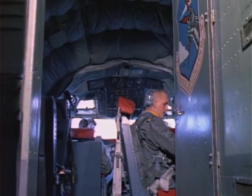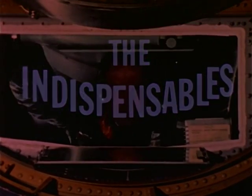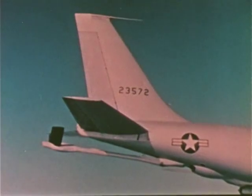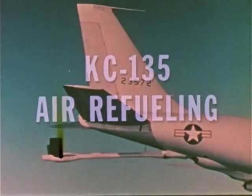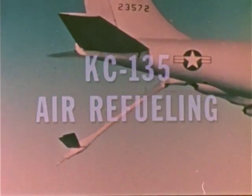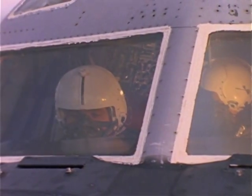TACAN doesn't apply. Strobe lights. Doesn't apply radio contact. Hose 6-4, shag 4-9, do you read?